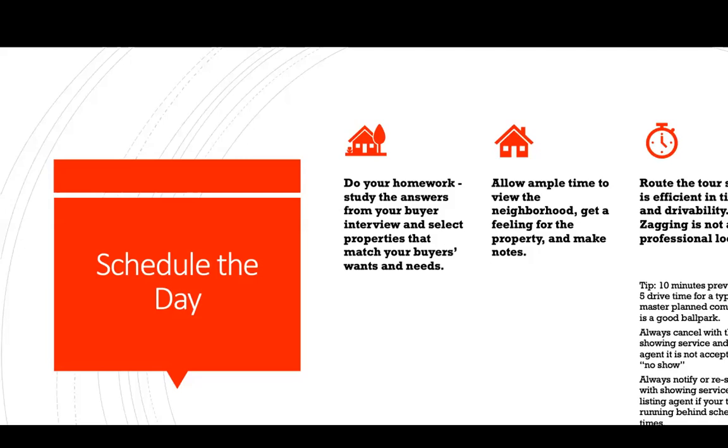So you want to make sure that you schedule these things properly and route them on a map so that they're easy to get to and timely. I gave you a little tip in here: 10 minutes preview and 5-minute drive time for a typical master plan community tour. For Cinco Ranch, 10 minutes at home, 5 minutes to drive, 15 minutes in between is a really great ballpark for you to schedule.